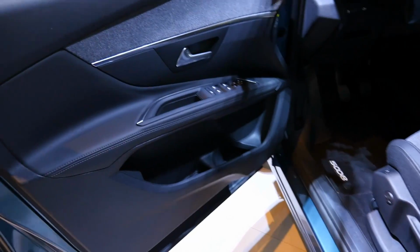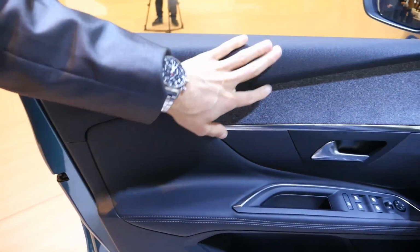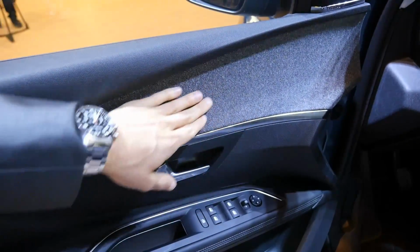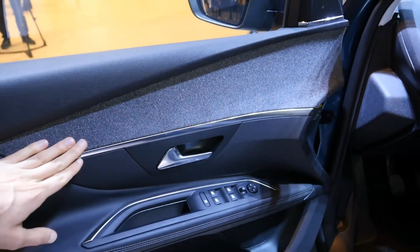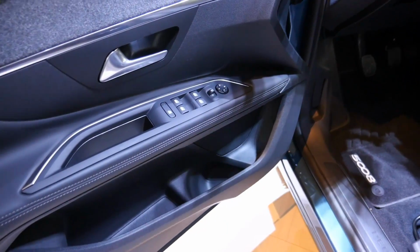Why not? Sounds quite solid. Then, what is interesting here, some harder plastics, but it looks pretty good from the design. And here, this dark cloth or grey cloth, pretty interesting material, and I think this is going in the very right direction. So very beautiful and good to feel, very natural. Some storage space at the inside of the doors, right there.